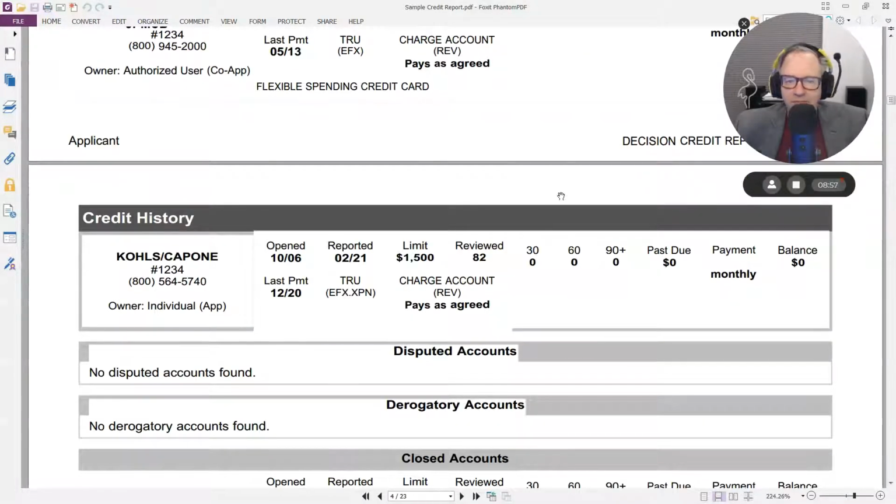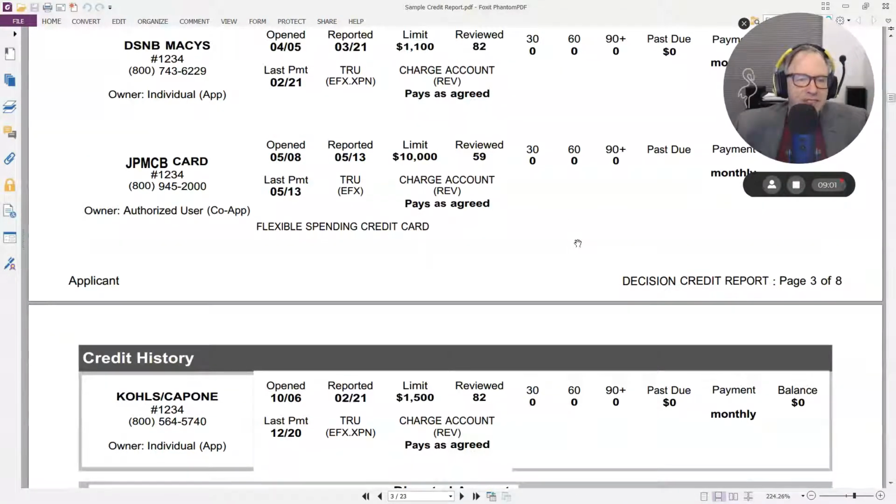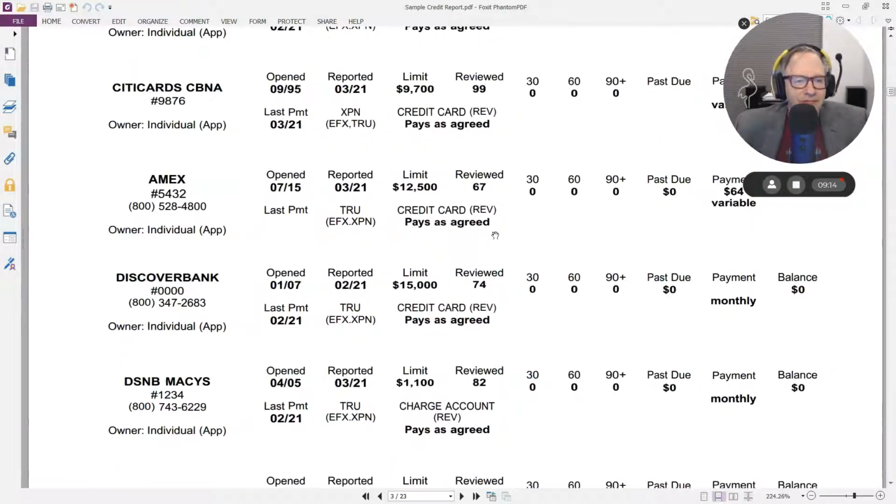Now we have to count them, the ones that fit that particular investor's need. Like, for example, some of them require that the account be used recently, we wouldn't be able to count this for two reasons. One, it's an authorized user account. Number two, it hasn't been used in many years. This one doesn't show a last payment. We probably need a little more information on that.